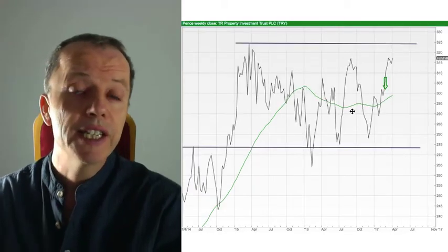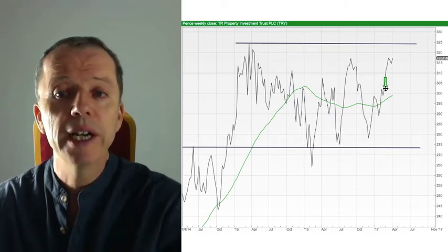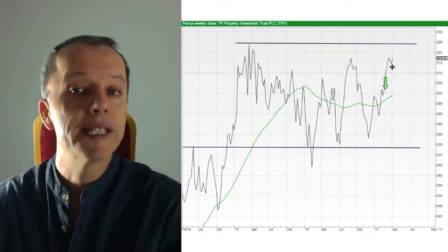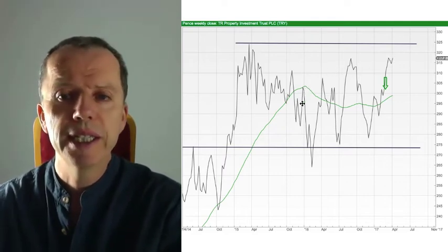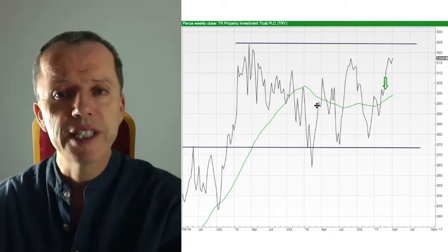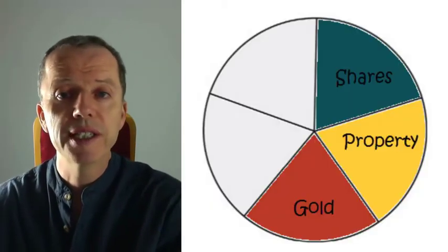The other investment that I use for property is the TR Property Investment Trust, and you can see I went long here, and it's gone up, a little setback, gone up again though this week. It's been very choppy for the past couple of years, unlike previous years. So there we go, still invested in both of those funds, so that's great.